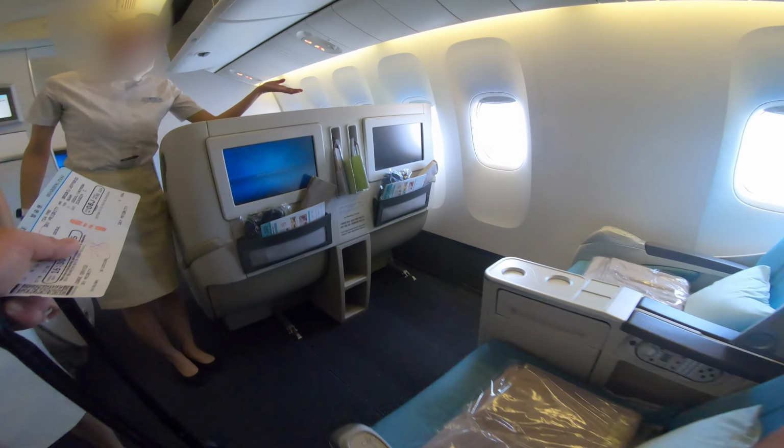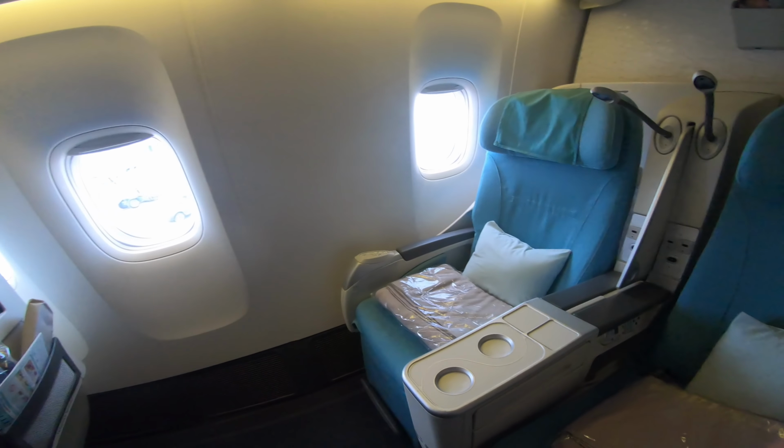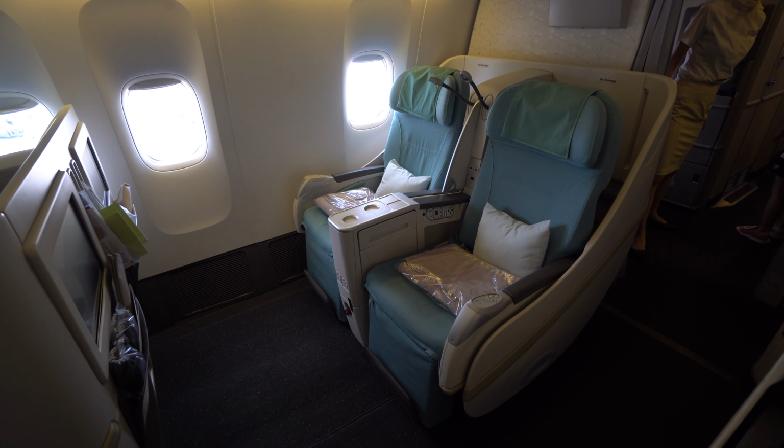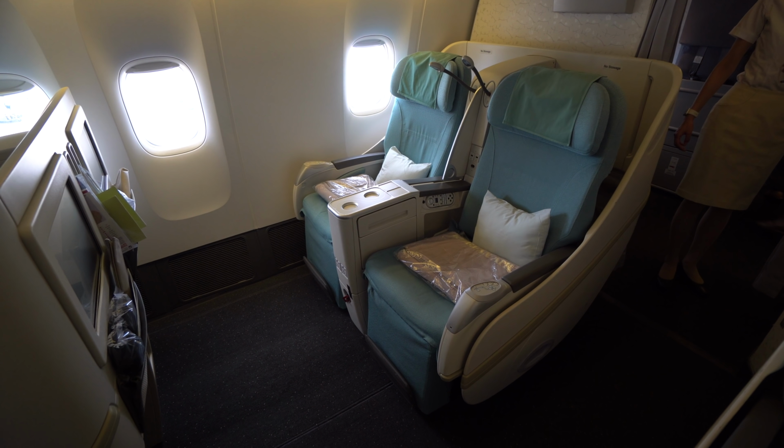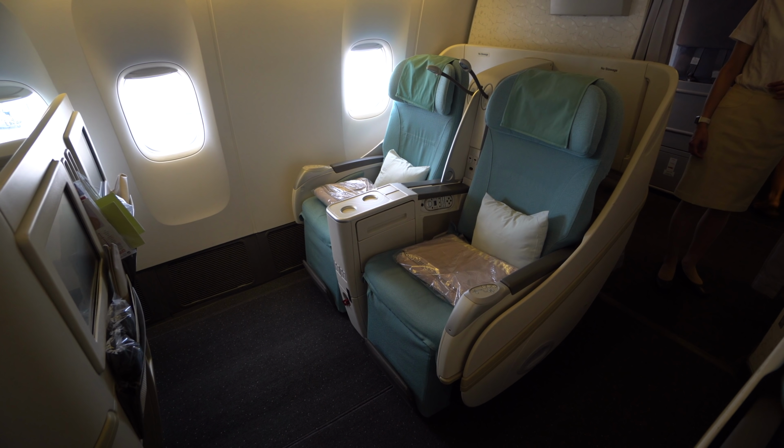This 2-3-2 configuration is acceptable in either of two situations. One, you're traveling with someone you like, or two, you're lucky enough to have an empty seat next to you. While I would have preferred to be in the first category, I was grateful to be in the second.